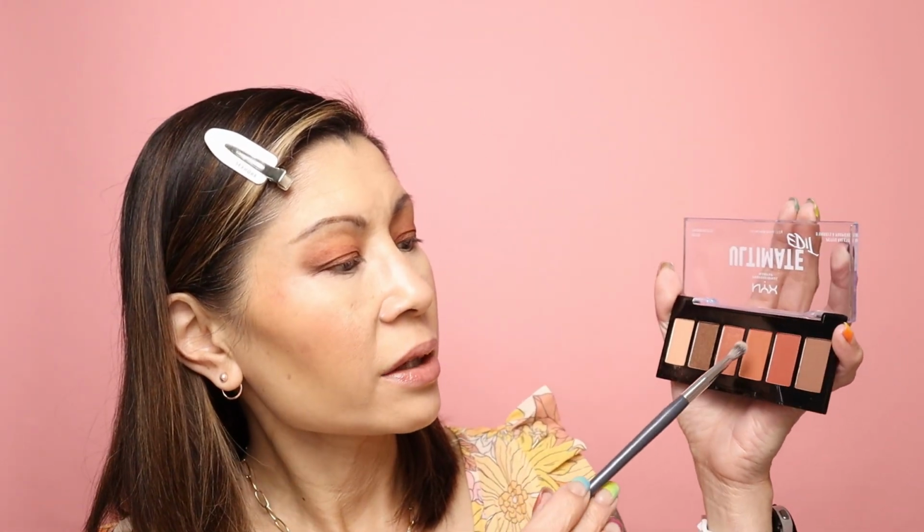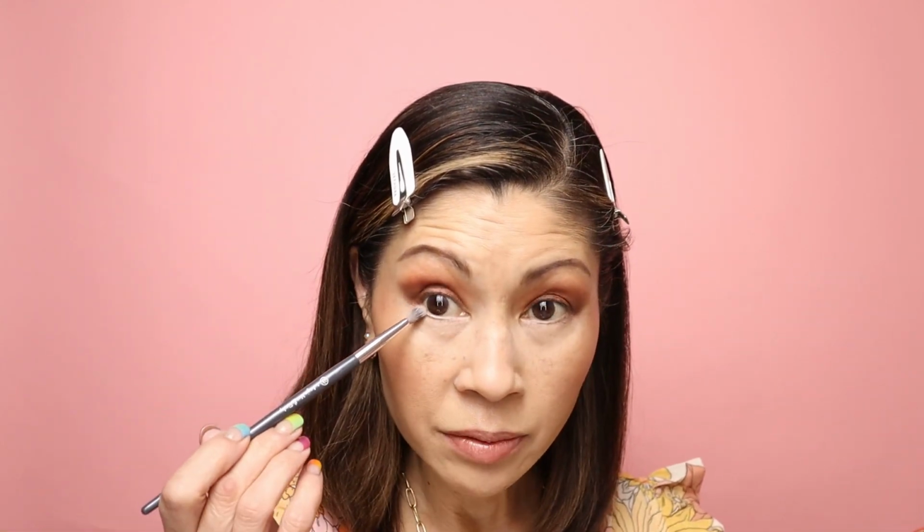This is super easy to work with too. I'm going to take the lighter peachy shade through here. I don't know why this feels so much smoother than this shade. How bizarre. And I'm going to pop it right in the middle of my lid just to brighten up over my eye, right in the center. I'm going to go ahead and take an even smaller tapered brush, and I'm going to take this dark peach shade through here, tap off the excess. I'm just going to run it under my lash line.